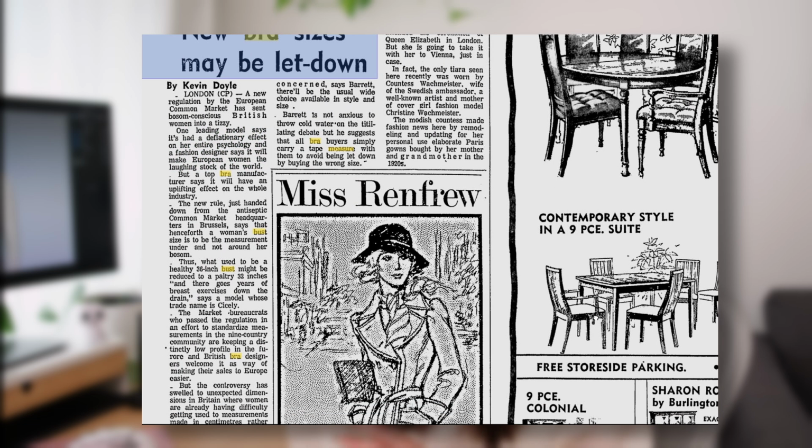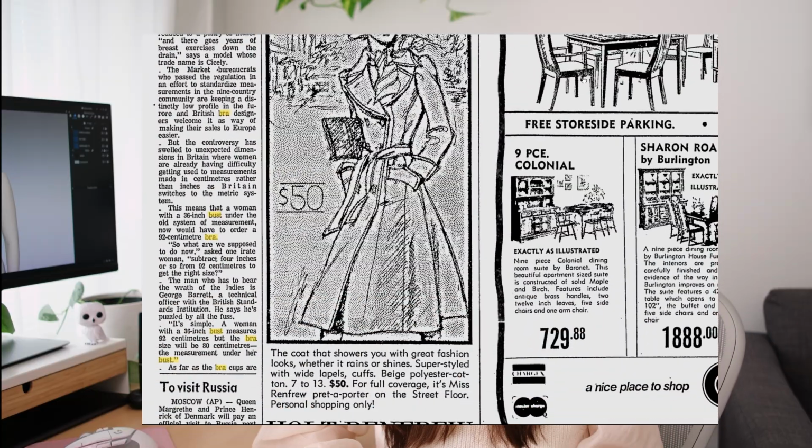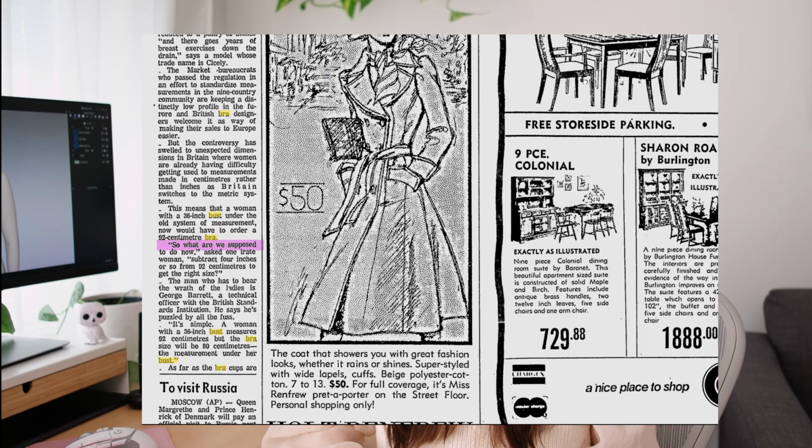And also someone else said, what used to be a healthy 36-inch bust might be reduced to a paltry 32 inches. But there's also an interesting part that gives us some information about where the +4 method, which is a method that a lot of brands nowadays use to calculate your bra size, comes from. So it says, so what are we supposed to do now? Subtract 4 inches or so from 22 centimeters to get the right size?